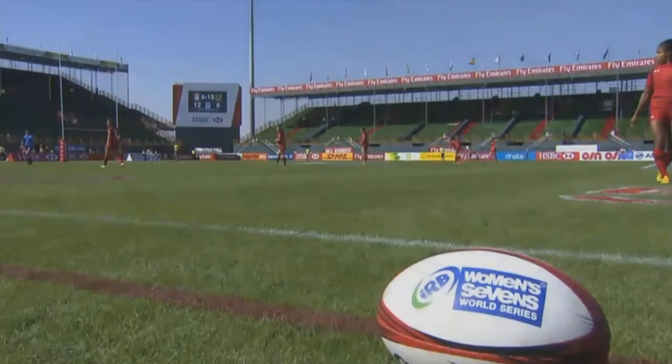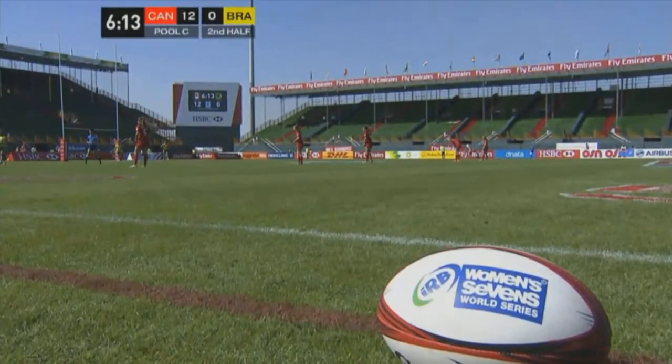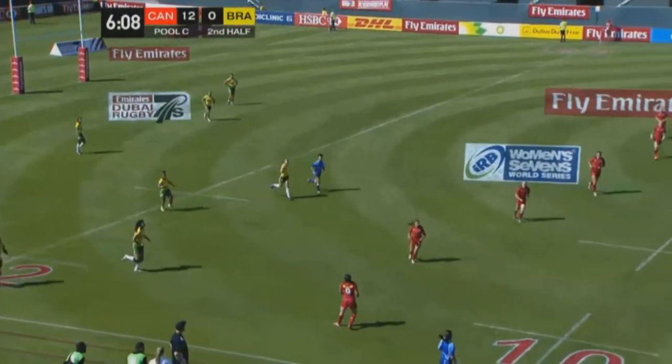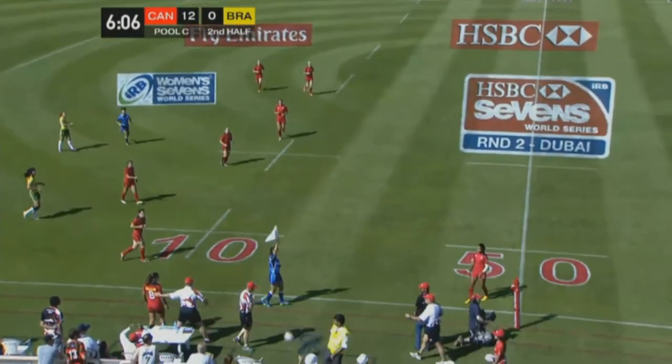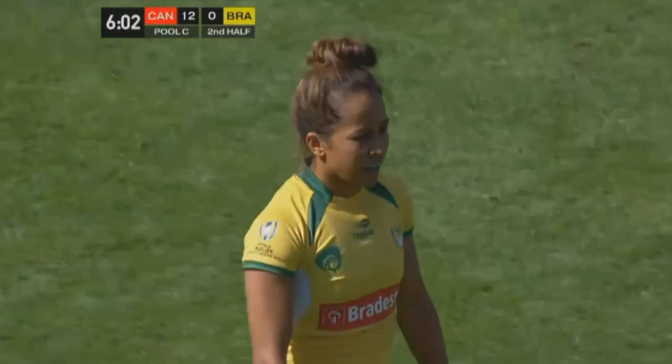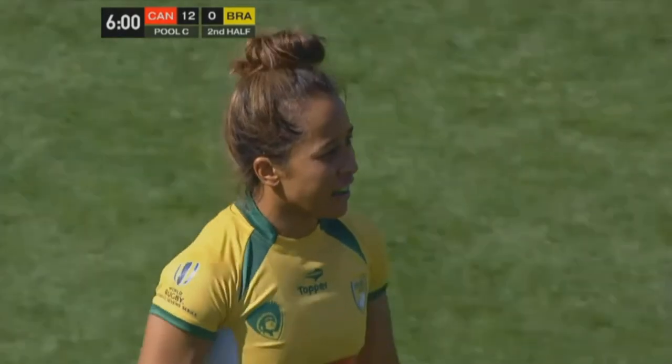Well, the intent from Brazil is different from the first half. They've listened to their coach. They want to move it away from the area of contact. The only problem with that was their passing wasn't quite accurate enough. That gave the Canadian defence the time to get up.